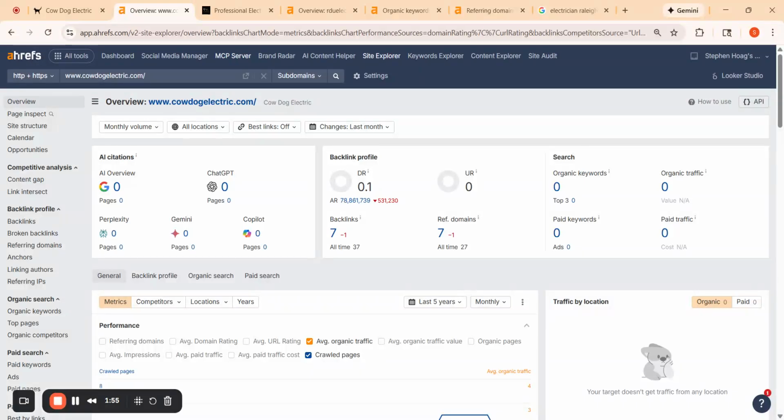Now, your website, and I know you're commercial, so you're not really focused on SEO, but I'm just using this as an example. You're not being found for any keywords right now. And because of that, you're not being clicked. So Google isn't finding you for anything right now.